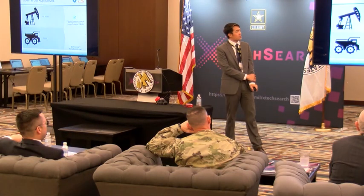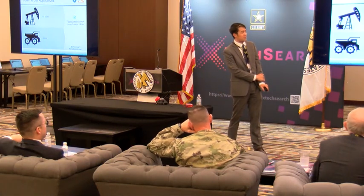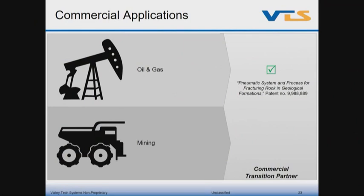And then final chart, just to mention commercial applications that we have. This isn't purely just DoD. Many years back, we found an application within the oil and gas industry. We actually had teaming agreements, partnerships, and we even had a patent issued for support of one of these applications. Only problem being the oil industry kind of collapsed, so that fell out from under us.